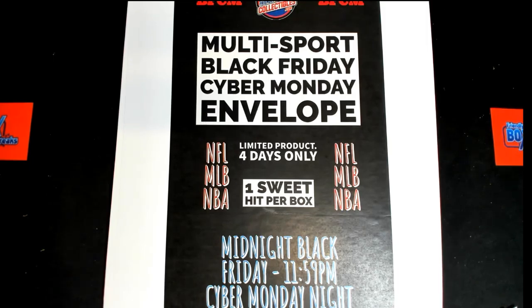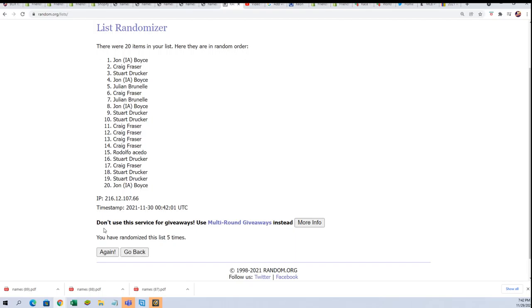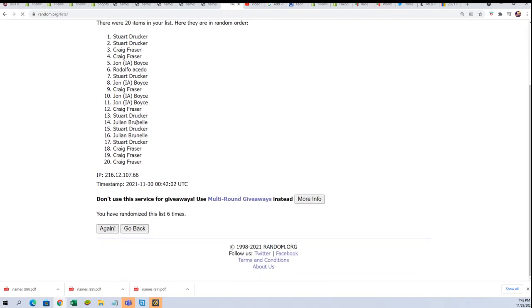Multi-sport memorabilia break. Seven times through for the owner names, seven times through for the divisions. All right, and here's the lucky number seven. That's the first random all done.